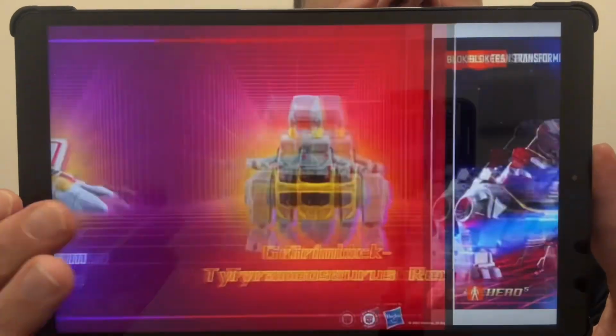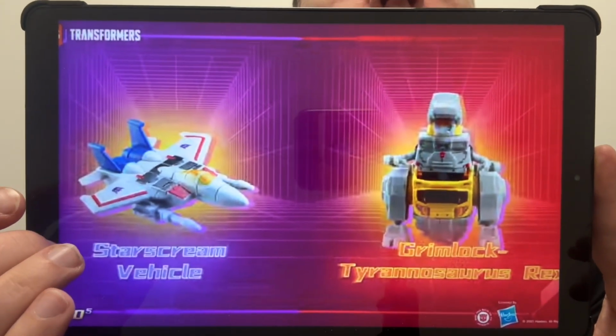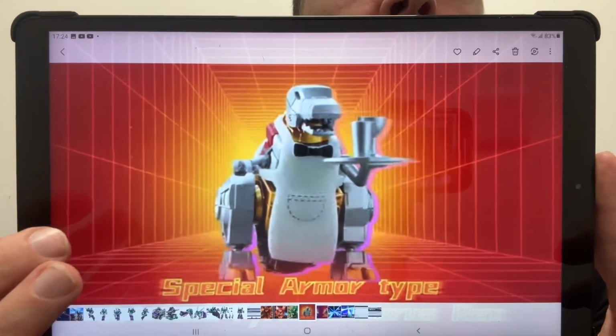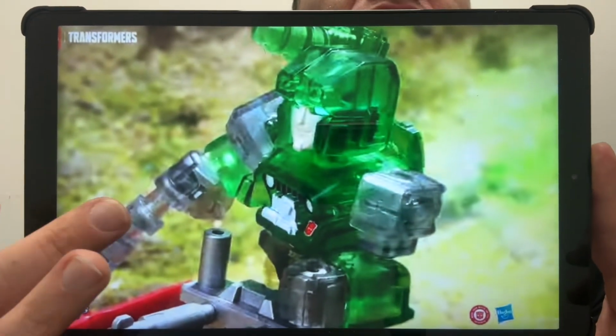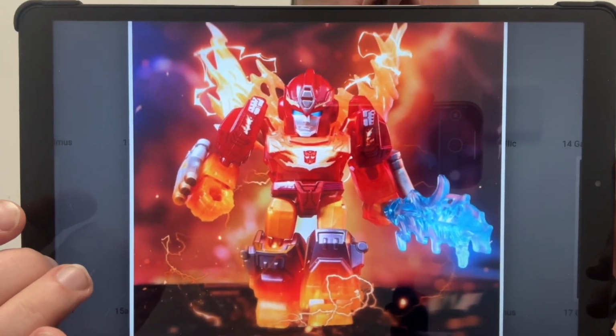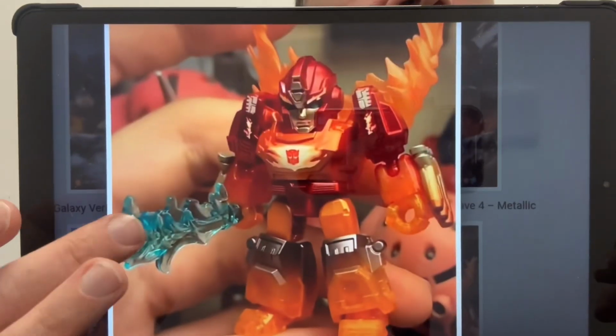So this set looks fantastic. I love the fact, of course, we knew we were going to get Starscream in Jet. Grimlock was a bit of a surprise, especially that special edition one there. The Hot Rod looks insane. The Translucent Hound looks beautiful, and that's the, I suppose, special one there, and that is him in hand. So I can't wait to get my hands on them.